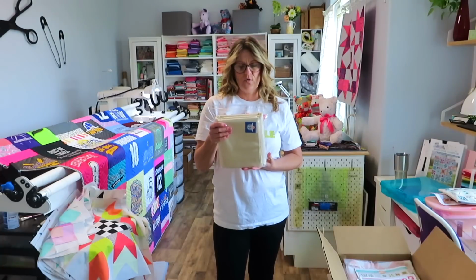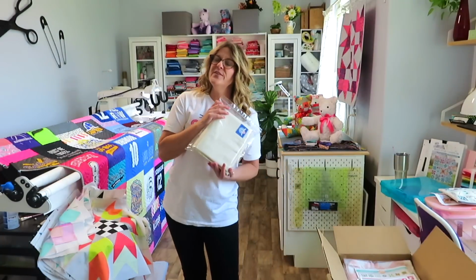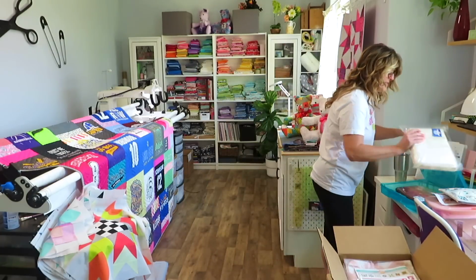It's a light, creamy color. Looks just like a pina colada. So I imagine myself on the beach drinking pina coladas. It's one of my favorite drinks. So anyway, this is going to be my background fabric, and that's a Riley Blake.